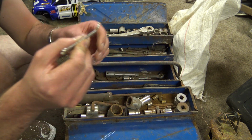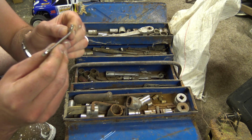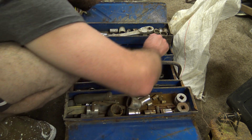This one's been bent. Look, someone's bent this one. Looks like they welded it back together again. That one's been bent and welded back together. It looks like it's got the weld there. Probably not. There you go.